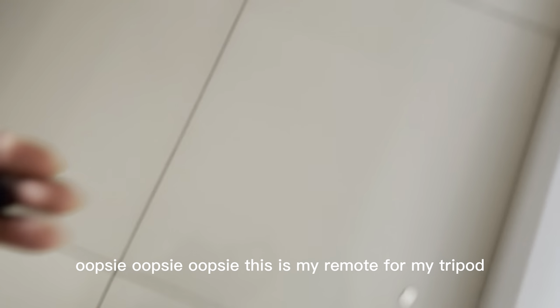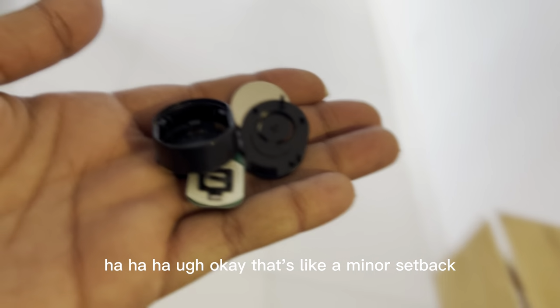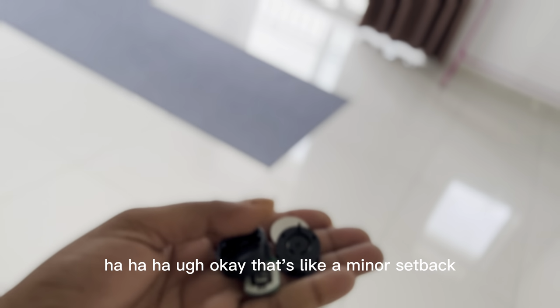Oopsie. This is my remote for my tripod. Okay. That's like a minor setback.